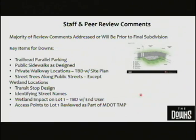There was a staff comment around wetland impacts on Lot 1 and putting it on the subdivision plan. We've done that for all the other lots within the subdivision, but this is the lot that, well, we don't know what the user is going to be, and we don't know what the layout exactly is going to be. So at this point, we want to delay that until site plan review, when we know actually what we're working with in terms of layout and access once you get past the curb cut locations.